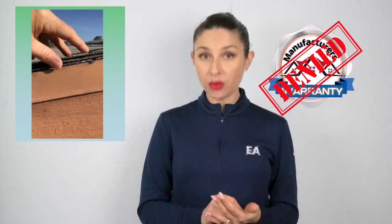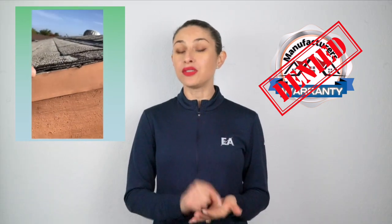Now, this is really important. The manufacturer actually has the right to refuse your warranty if there are any layovers on your shingles. So in fact, this practice voids manufacturers' warranties. And obviously that's a big issue.